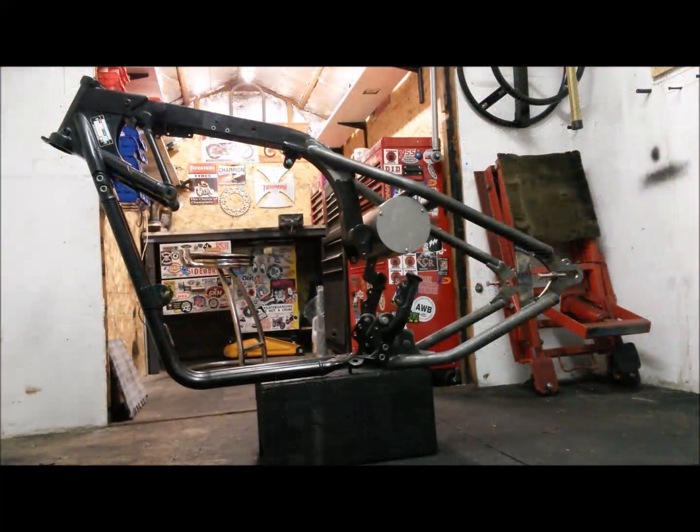And there we go, there is the frame, the very beginnings of the project. So really excited. I'm really happy with it. I really love it. It's really got me fired up, ready for this project. I'll walk you around it, show you some of the bits more close up, some of the things I've gone for.